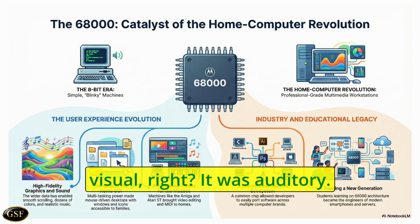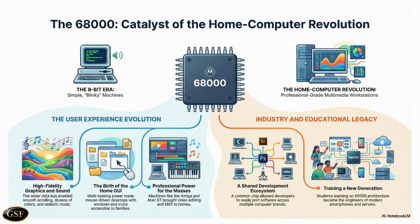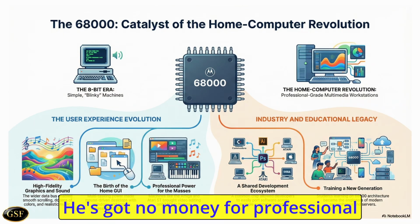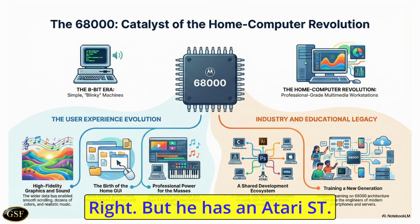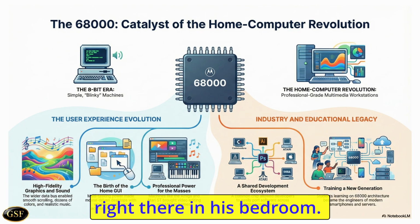And it wasn't just visual, right? It was auditory. We mentioned the Atari ST and MIDI. There's this great anecdote in our research, the bedroom studio. This is a perfect example of the so what. In 1989, imagine a teenager in the UK. He's got no money for a professional recording studio. Which would cost hundreds an hour. Right. But he has an Atari ST. He hooks up a synthesizer, uses the built-in software, and records a synth pop track right there in his bedroom.